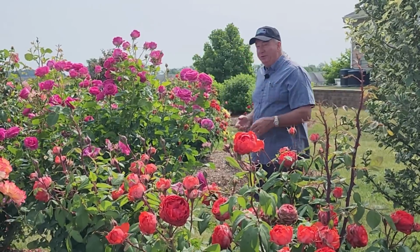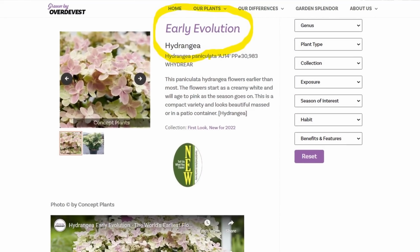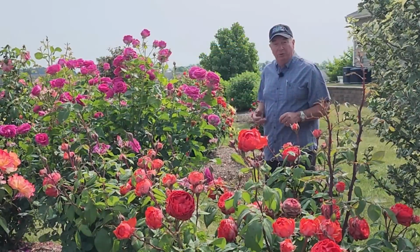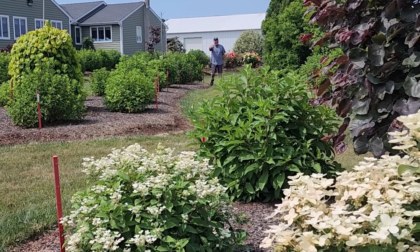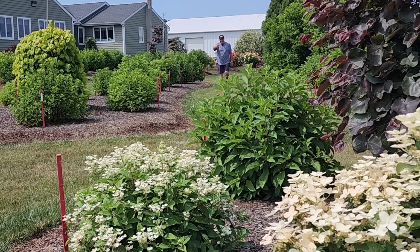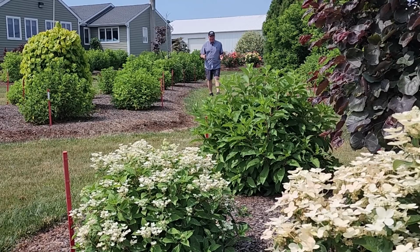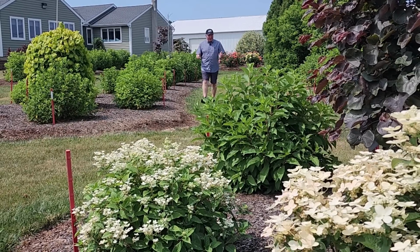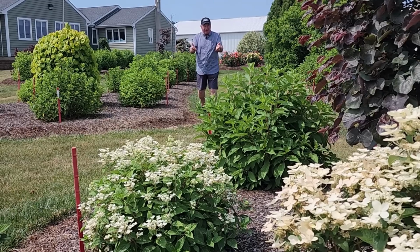So let me take you now and show you this exciting news about Hydrangea Early Evolution. And here, look at it, a true little garden gem if ever there was one. Here it is, growing outdoors in the nursery in early summer, coming into flower.